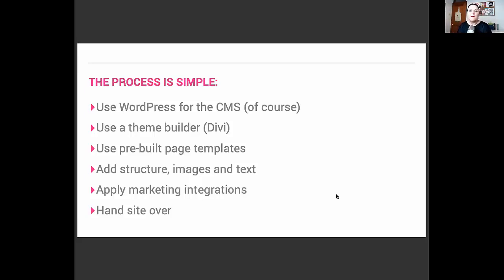Then I recommend a theme builder. Now, there's lots out there. There's some really good ones, Elementor, for example, but I picked Divi specifically. And Divi is a theme builder that's made and managed by a company called Elegant Themes. You have to pay for a license, but actually the cost of that is much cheaper compared to, again, paying for WordPress.com or paying for Squarespace or Shopify.